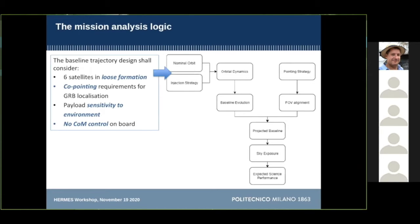The performance of the mission is largely affected by the mission analysis. We have basically 3 degrees of freedom for each satellite: the nominal orbit, the injection strategy, and the pointing strategy. For such a constellation, we have no control on the center of mass, and no propulsion on board, also because propulsion is a very high item in the cost of a satellite. Then our 6 satellites are in a loose formation, and the orbital dynamics largely affect the position of the spacecraft along the mission.